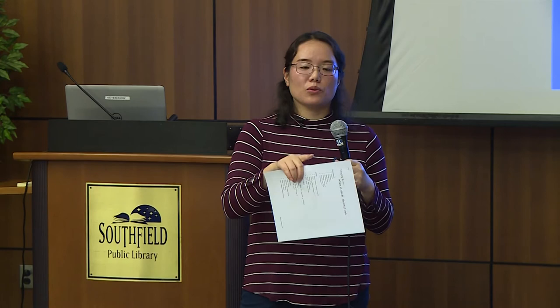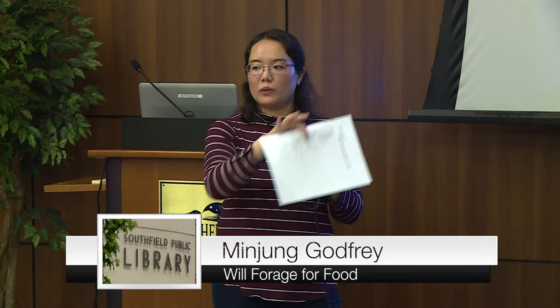Sassafras root is one thing that you can gather pretty much throughout the year because it's a tree actually. What else? Burdock. Carrot. These are all roots that you can gather. Tubers, bulbs. Ooh, daylily. So this is just a general guide. Not all plants follow this list or this season.